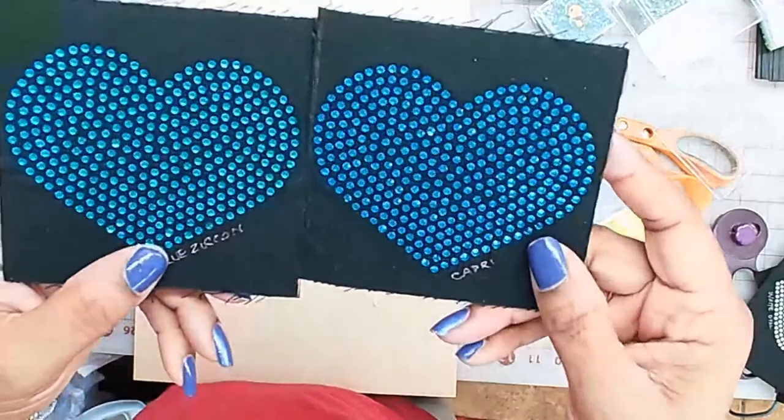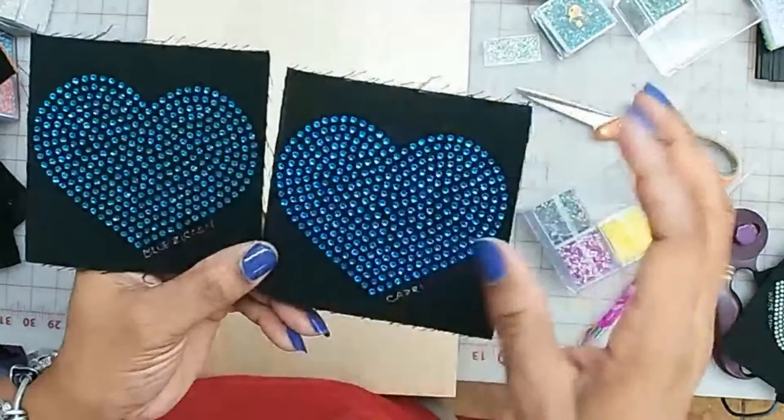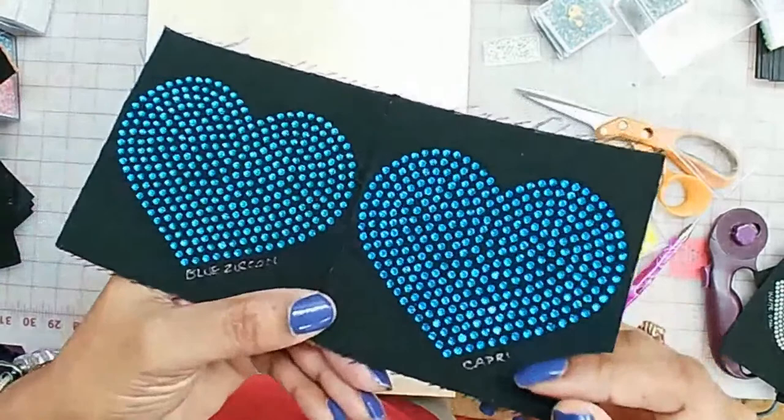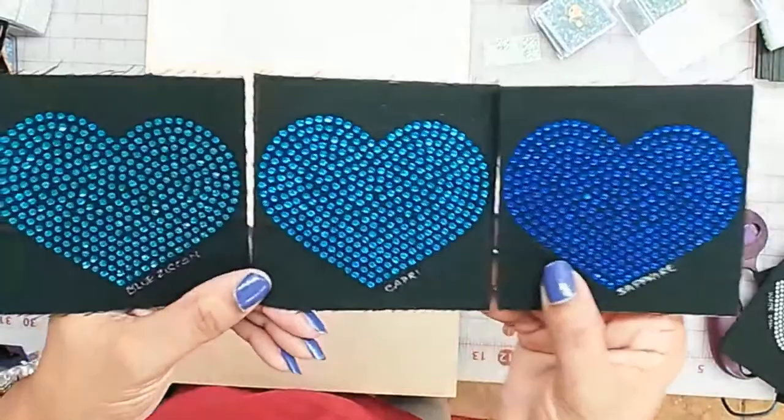There we go. We can get a better view of the color. They're similar on camera, but in person, this one is a more greenish blue, and this one is more of, I want to say teal, but that's not the right word to say. So here's Capri, there's blue zircon. There it is. Here's sapphire. You see the difference in the blues.